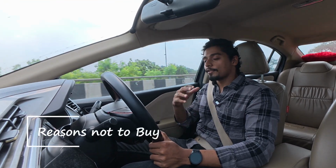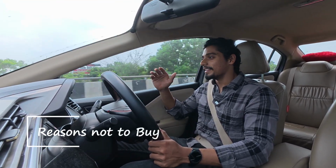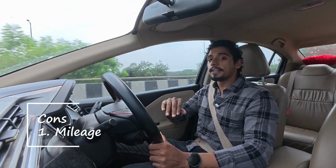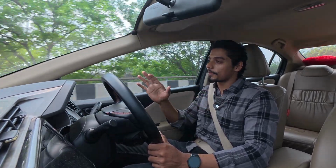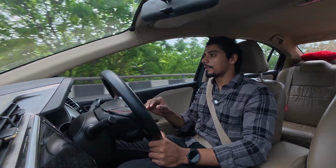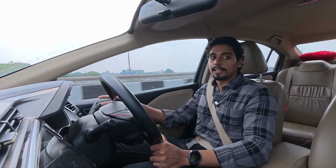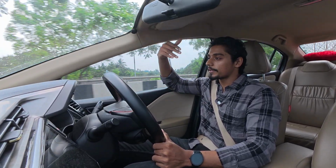Now, coming to the reasons not to buy, the first one is of course the engine as well. The engine is a gas guzzler. In people's opinion, it's not my opinion. I'm okay with the fuel efficiency of the engine. This is one of the efficient 1.5 naturally aspirated engines. For an NA engine, the mileage it offers is pretty good in my opinion. It gives around 12 to 15 kilometers in the city, and you can stretch up to 17 kilometers on the highway.